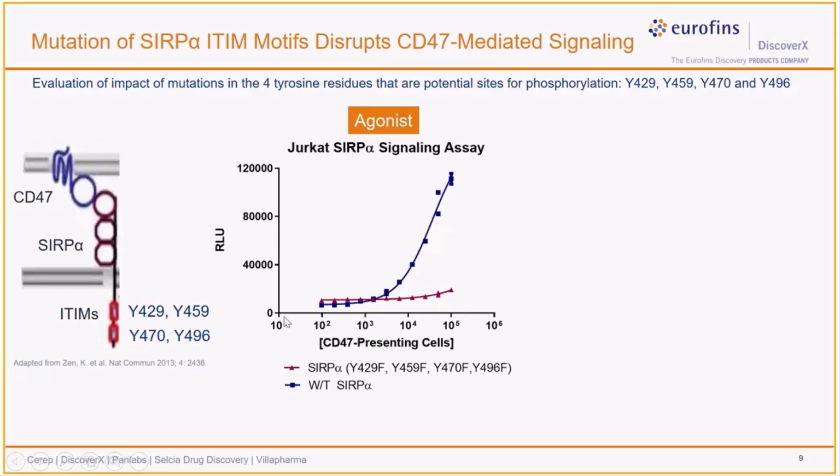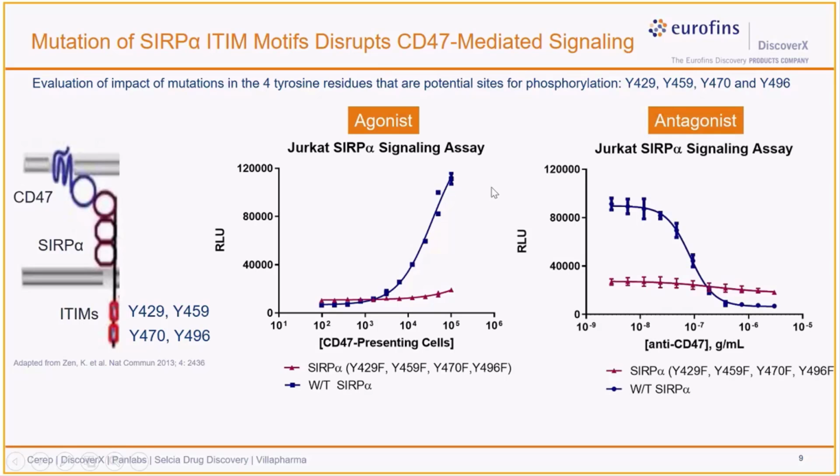And what you can see is that mutating these four residues results in the inability of this SIRP alpha mutant to signal at all. So it fails to respond to CD47 presenting cells, whereas the wild type SIRP alpha gives you a nice robust response. Similarly, if we look at the inhibition mode, because we're unable to stimulate these cells, we see no response to an anti-CD47 blocking antibody, but you get a nice dose-dependent response with the wild type.